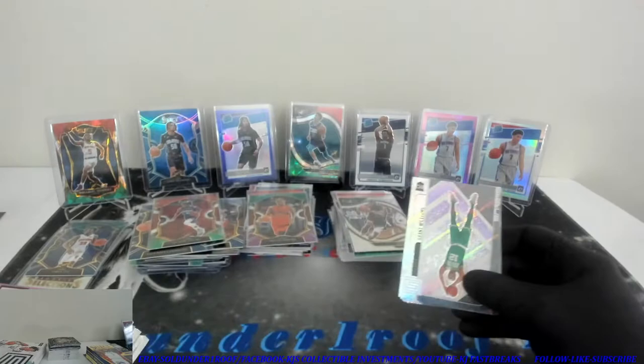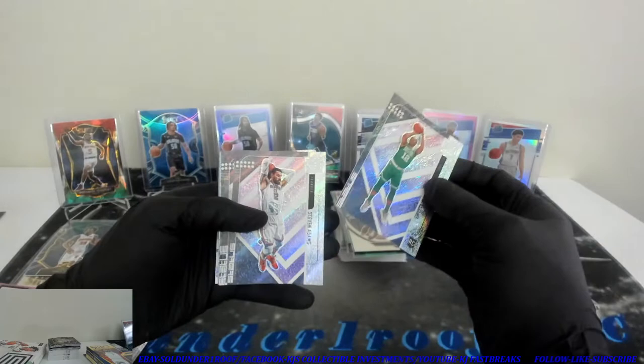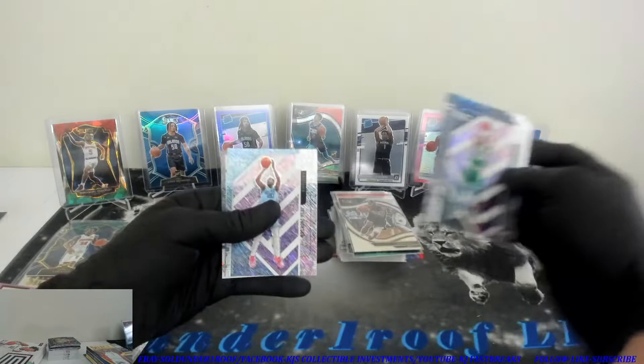Grant Williams. We got Steven Adams. Kentavious Caldwell-Pope. Lucas Samanic. We got Josh Jackson. And Steph Curry. Symbols.